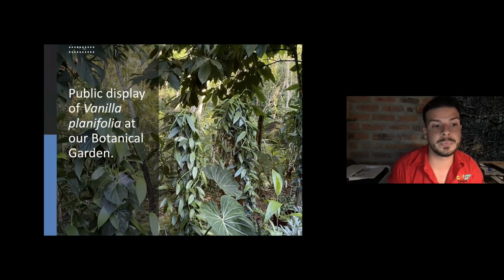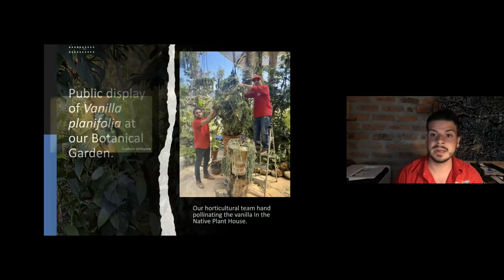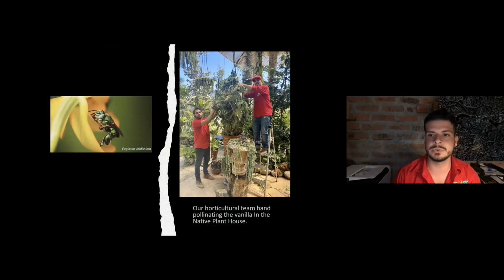We have here in the garden a public display of more than 1,000 plants, a complete vanilla plantation. And we can see over here one of the most laborious tasks that we have in our vanilla plantation, which is the pollination, because Vanilla planifolia and other species of vanilla have a specific pollinator. And you can see right there the Euglossa viridissima, a beautiful green metallic bee. That is the only species in charge of the pollination of the flowers in the forest. So as we have 1,000 plants of vanilla, that individual couldn't take all of the job of the pollination of the vanilla.